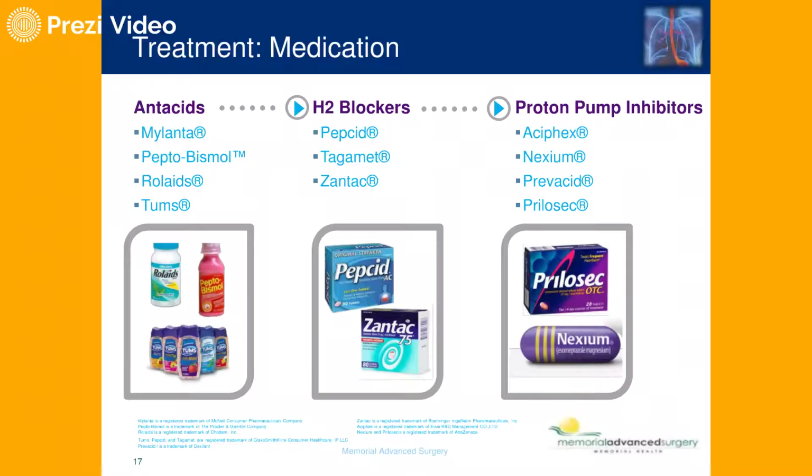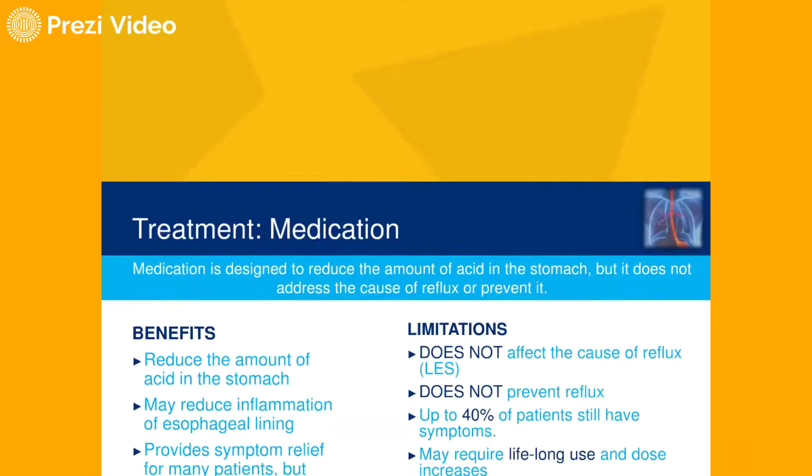The medications, most people are familiar with these as well. They're all different forms of antacids that simply coat the esophagus and help get rid of the symptoms for 20 to 30 minutes. They don't actually do anything for the GERD itself. There are H2 blockers that are very commonly seen, Pepcid, Tagamet, Zantac, and the proton pump inhibitors. There are several of these, and most of these are available over the counter. There are some stronger proton pump inhibitors that are available by prescription only that you'll usually get prescribed by your gastroenterologist.